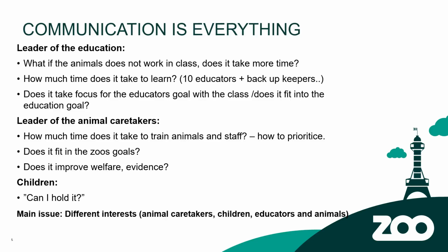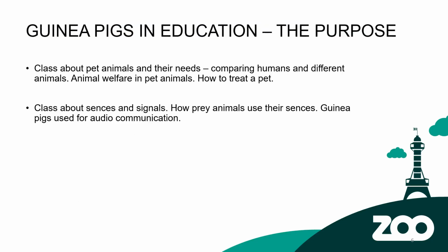the whole changing. So we still use the guinea pigs for the same classes that we used to, and we have a class about pet animals and their needs, where we compare humans and different animals' needs, and then we talk about animal welfare in pet animals and how to treat your pet. And we also have a class about senses and signals and how prey animals use their senses, and the guinea pigs are also used for audio communication. And here the kids get to sit with a guinea pig and pet it while it gets some lettuce. And I have a video I'll show you of how it's done.